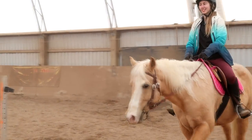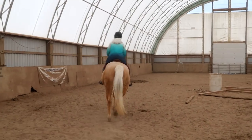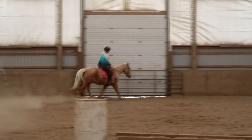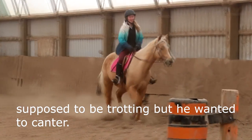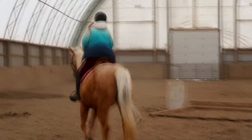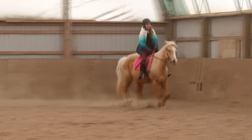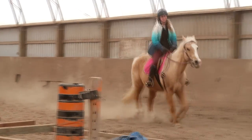Are you going to trot? Yes. Atta girl. You just gotta catch him a hair faster before he gets into that canter. As soon as you feel that hop, that's when you want a half halt. Bend your eyes.